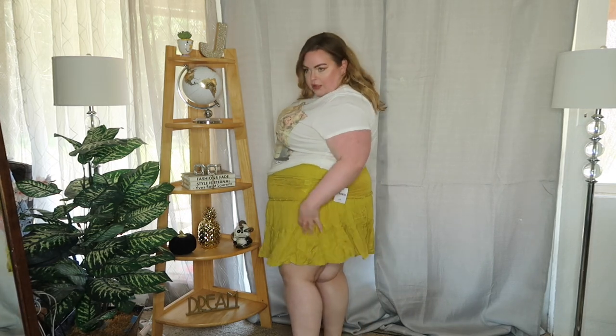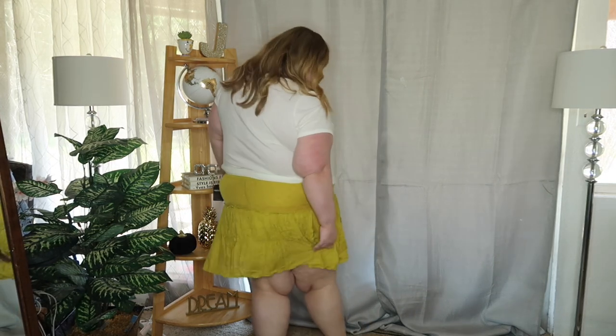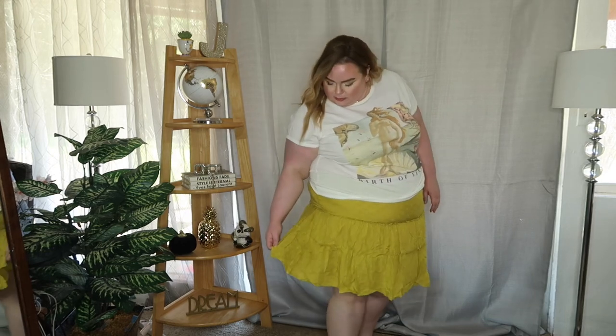Now this skirt is a little bit different than the last one. It's also a 3X. It's only stretchy at the very top. This part is fitted. And then we have the little ruffle to create a tier. And I love this yellow. It's kind of like a yellow with a green tint, so it's like a yellow green, I guess. It's so pretty and it has these gorgeous little textured dots.